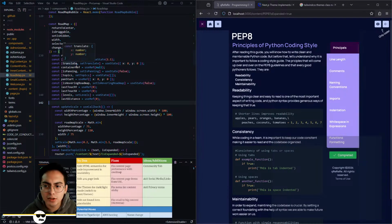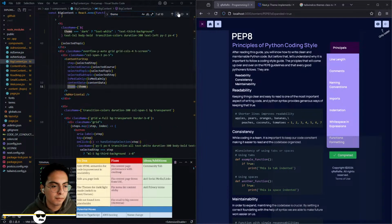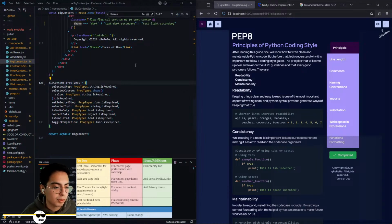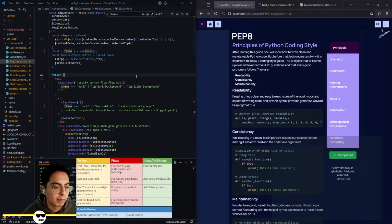Roadmap is finished. I just need to look at the big content now. It's honestly not that hard. We just changed the theme to the dark theme. You don't need that. For now, if we figure out what happens afterwards, then we do that. But for now, this is the best viable solution that we can have.